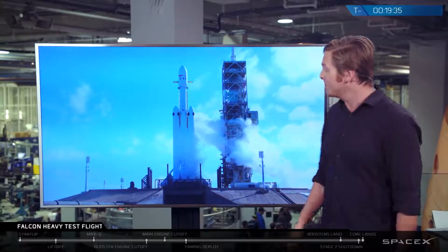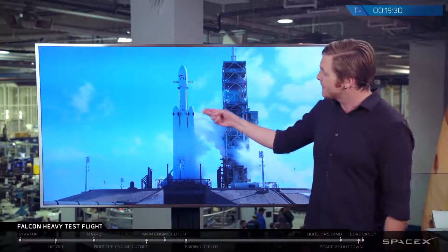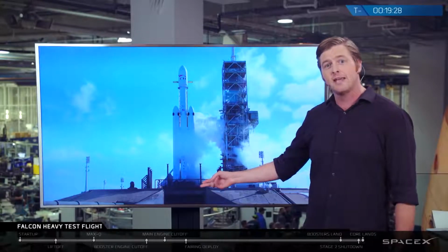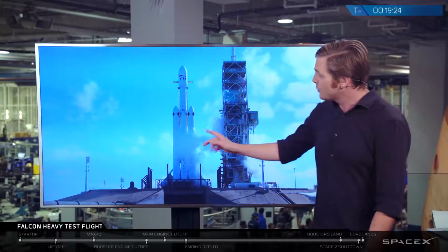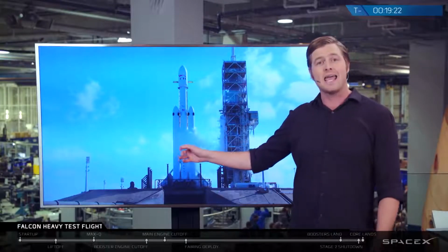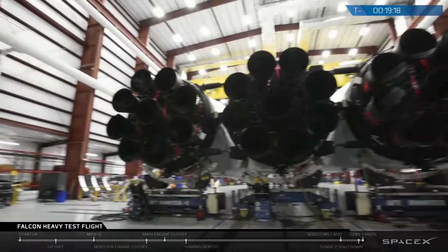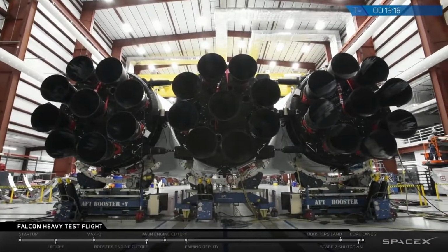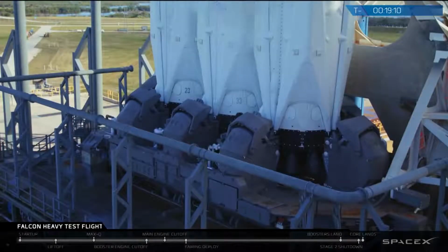Like Falcon 9, Falcon Heavy is a 2-stage launch vehicle. The big difference is that the first stage in Falcon Heavy is comprised of 3 cores, while Falcon 9 has only 1. Each one of these 3 cores has 9 Merlin 1D engines, making for a total of 27 engines overall. Altogether, those engines produce 5 million pounds of thrust, which is equal to 18 747s at takeoff.